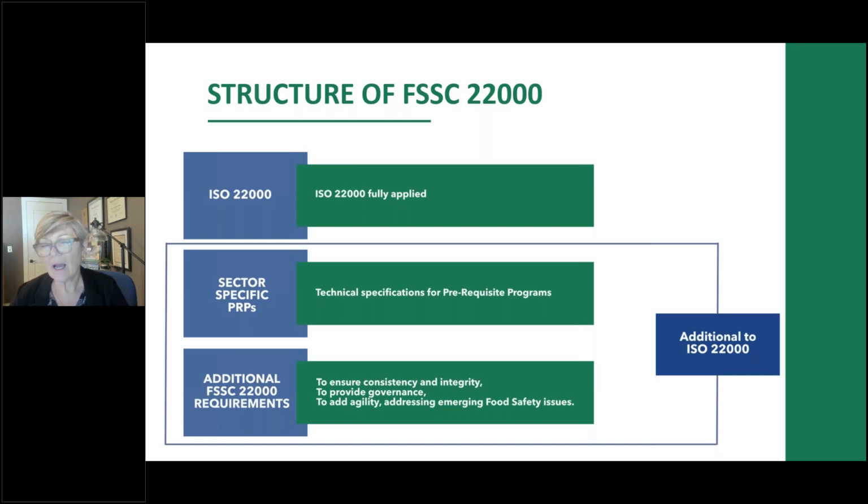And these additional requirements provide our agility, if you like, for FSSC 22000 to update that management system framework of ISO. It also incorporates the governance in our integrity program to ensure consistency of certification, but it also provides what we call agility. So we can address emerging food safety issues that are brought to us by industry. We're market driven. And so as we see a need and we get feedback from our stakeholders, we can update those additional requirements. And that's what's updated in version 6.